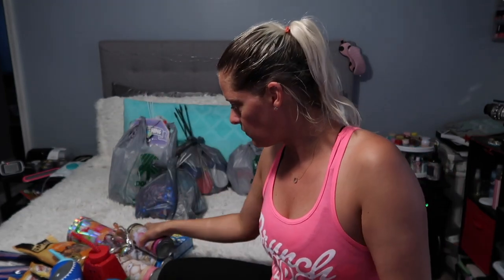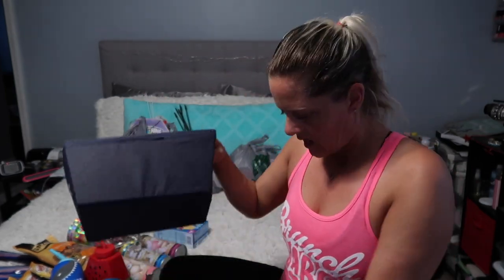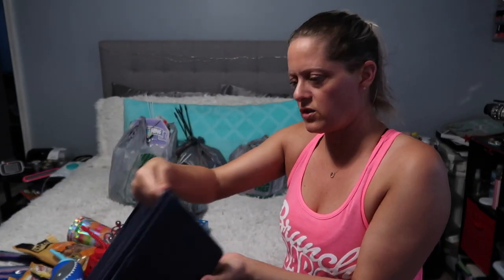Anyways, there's another tin of cookies. And then I have 2 of these. These are storage containers, just like the little bins. Again, I think these are shallow enough that they would fit in dresser drawers. I don't know, we'll have to see. So there's those. Who is messaging me?